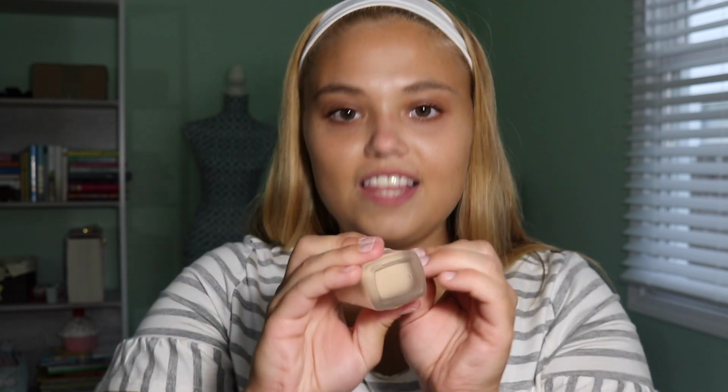So everything is suction closed with this plastic. I've never tried a dropper foundation before, so I'm very interested to see how this is going to apply. I am planning on using a sponge. I have a purple beauty blender that I'm gonna use.